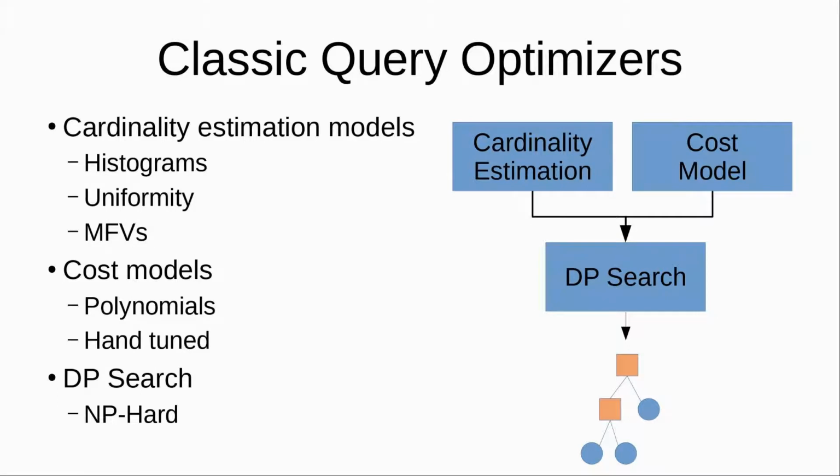And finally, your dynamic programming search method is generally some kind of either Selinger's algorithm or dynamic programming search to solve this NP-hard problem. So today in modern databases, cardinality estimation is normally done either very naively with something like the uniformity assumption, or slightly more sophisticated techniques like histograms or most frequent values, or MFVs. Cost models are generally pretty simplistic. They tend to be polynomials. A nested loop join is quadratic, a hash join is linear, with some hand-tuned coefficients. So that's why query optimizers have such large complexity, because they fit into these 3 modules, each of which carries a lot of weight.